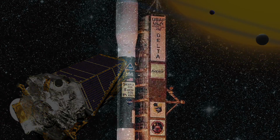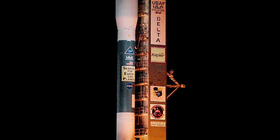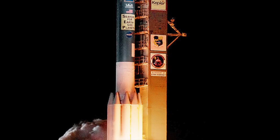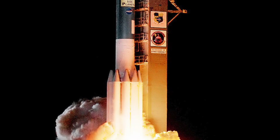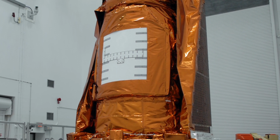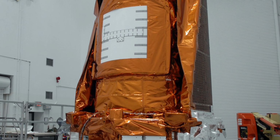The Kepler Space Telescope was launched by NASA in 2009 with the goal of discovering Earth-sized planets orbiting other stars. It operated for 9.5 years until its fuel was depleted, and NASA announced its retirement on October 30, 2018.